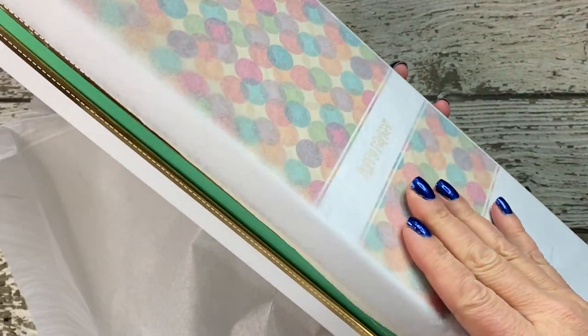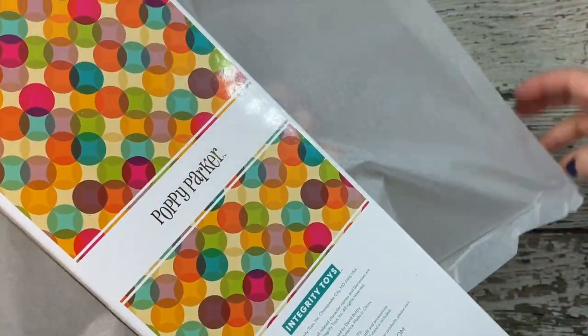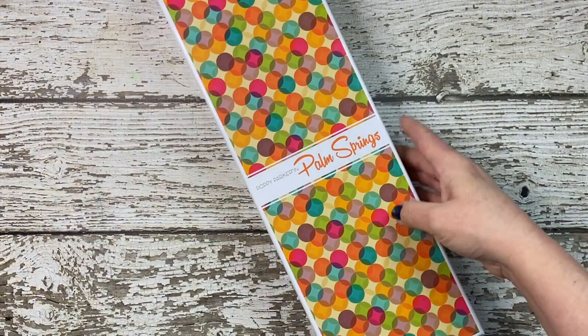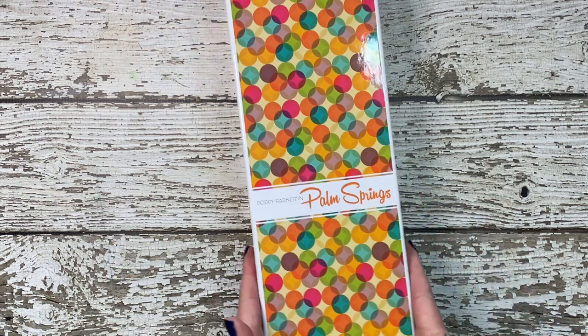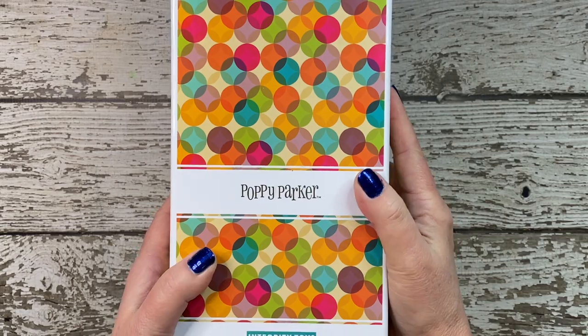2023. As an aside, I'm always so impressed with Integrity Toys packaging and branding. It's so nice. Every detail is considered. Even the way the doll is put in the box, there's no annoying tags. It is just a beautiful presentation.